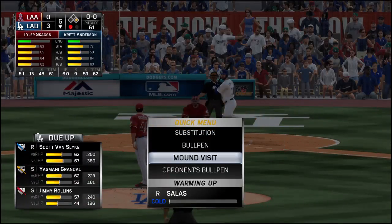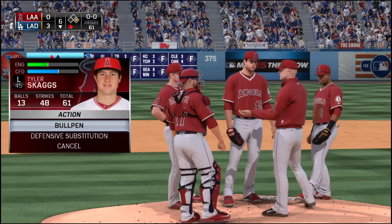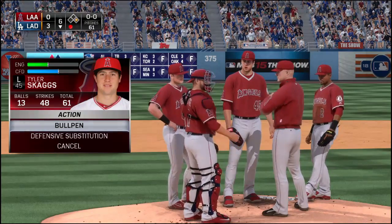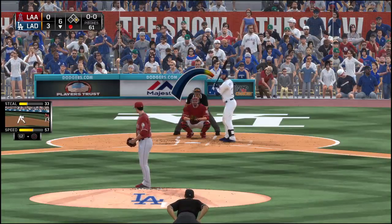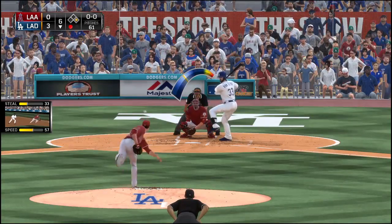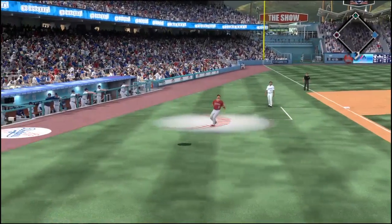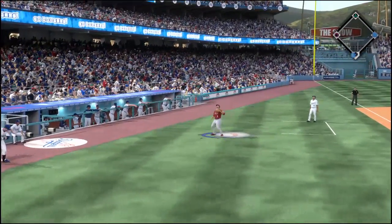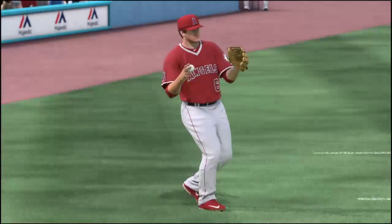Now we see a right-hander up and throwing in the Angel bullpen. Now time is called, and this might be to buy a little time for that reliever to get loose. Here's Scott Van Slyke. Here's a swing and a high pop-up. Drifting toward the third base dugout. And Freese will look this one in, and there are 2 away now.